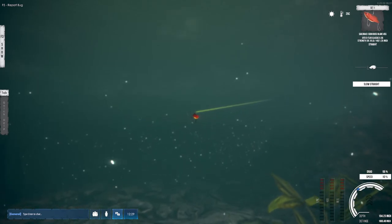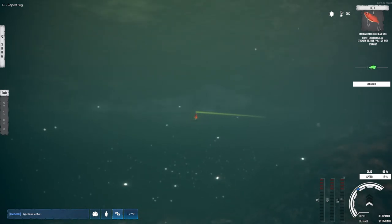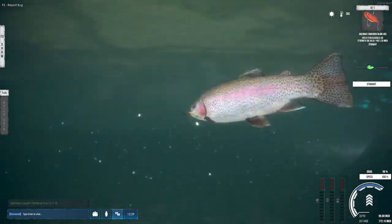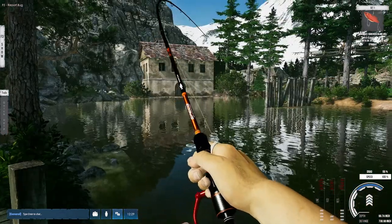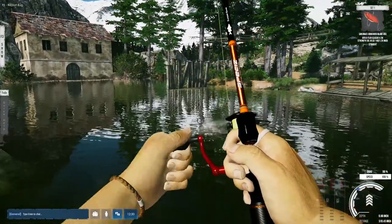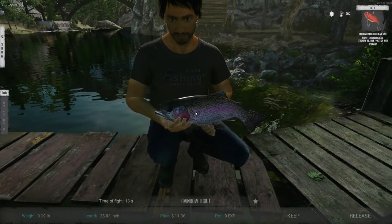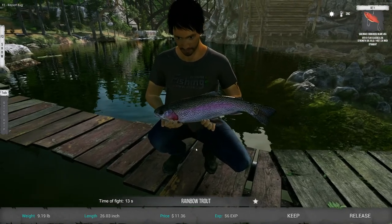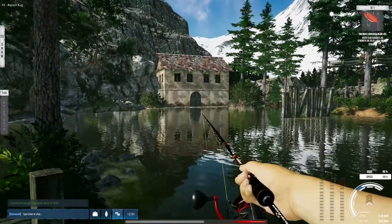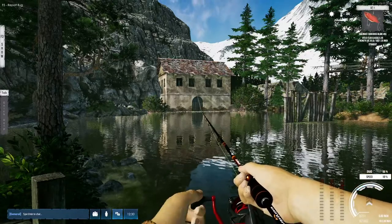I think they really... Oh, you know what? This needs to be a bit faster. 20? Oh, 18. That should do it. There we go. Rainbow trout. Yeah, I forgot those jigs are at a slower speed, whereas the crankbaits and most other lures are at 20%.